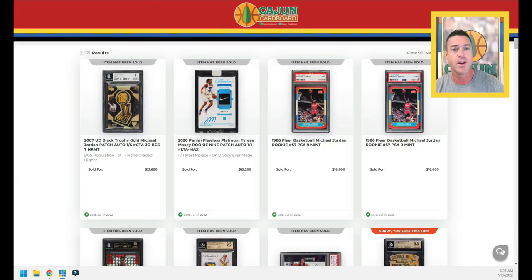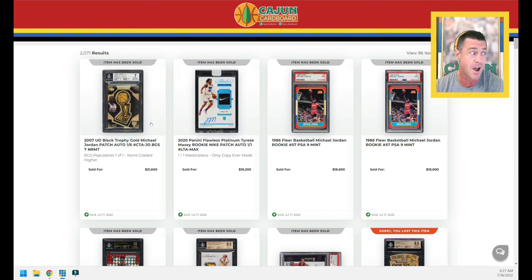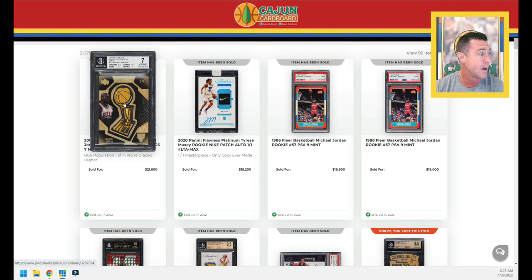But you guys can scroll over here and let's pull up our picture-in-picture, and you let me know what you think. Well, here's row 1, and to be honest with you, I was extremely surprised that this was number 1 on the list. This is a 2007 Upper Deck Black Trophy Gold Michael Jordan Patch Auto, serial number to 6, which is weird. It's a BGS 7. It's a Pop 1. There's never been any graded higher.